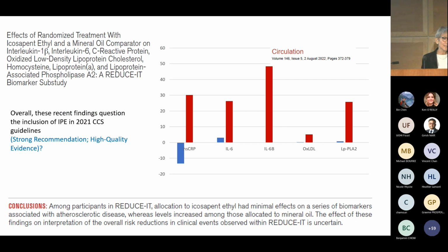And then more recently, we had this post hoc analysis of REDUCE-IT published in Circulation. The idea was that EPA should be beneficial because, according to the laboratory and animal studies of Preston Mason at Harvard, it has an anti-inflammatory effect. So if we look at what happened in REDUCE-IT, across the board, the icosapent ethyl is shown in blue. There was a very small decrease in CRP.